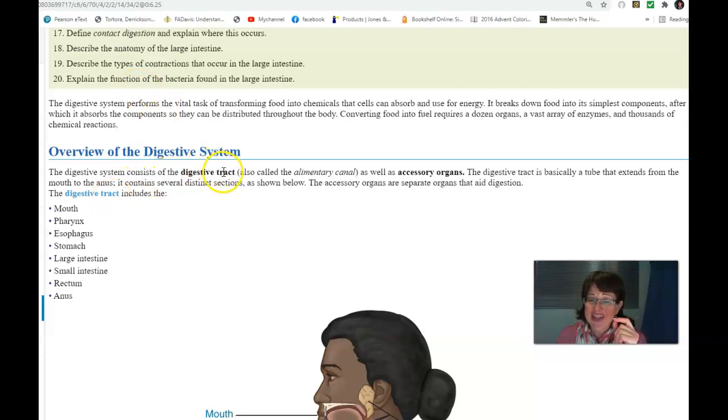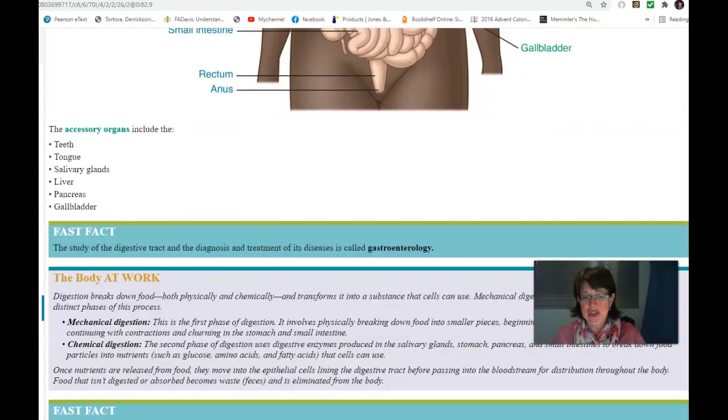Another word for the digestive tract is the alimentary canal. I have no idea why it's called the alimentary canal, but it sounds very British. Think of the digestive tract as a tube that extends from your mouth to your anus, but it has several distinct sections, and then there are accessory organs that aid in digestion. Okay? Alimentary canal. Good word.